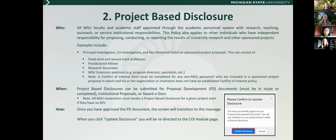So obviously the project-based disclosures are submitted and they're tracked actually in the proposal development document. So once we route the PD for approvals, I think still everybody receives an email. So you'll receive an email that you need to review and approve the PD. But anybody who's not a PI or a co-PI, so usually key personnel, they'll also receive an email, and there should be a link in there where they can go in to the conflict of interest module and complete their disclosure.